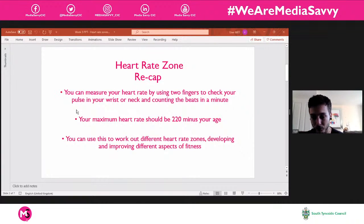So for example, you might decide that you want to be doing some fat burning, but coming to the gym and working at 90 to 100%, you can't actually maintain that for very long, so you burn yourself out really quickly and your body hasn't had time to burn as many calories. Actually coming down to a lower threshold allows our bodies to work a little bit longer, and that sort of fat burning effect really starts to kick in.